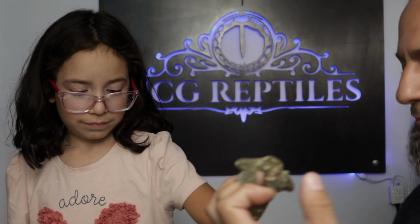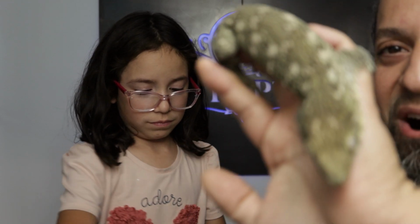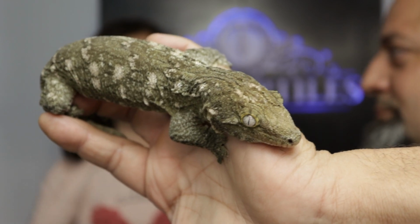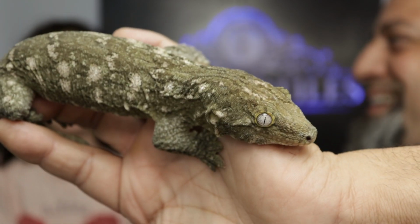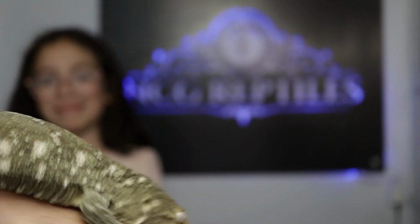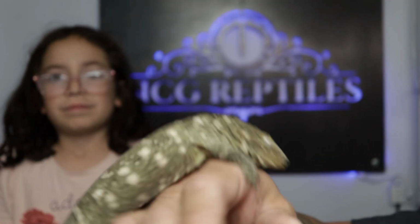And let's see how she is. Do you know what locale she is? Check her out, she is so awesome. She's a Nuana mixed gecko. So we have our first Leachie in our gecko family, and we've had her for a couple weeks now, and she is just an amazing gecko. She weighs 80 grams right now.